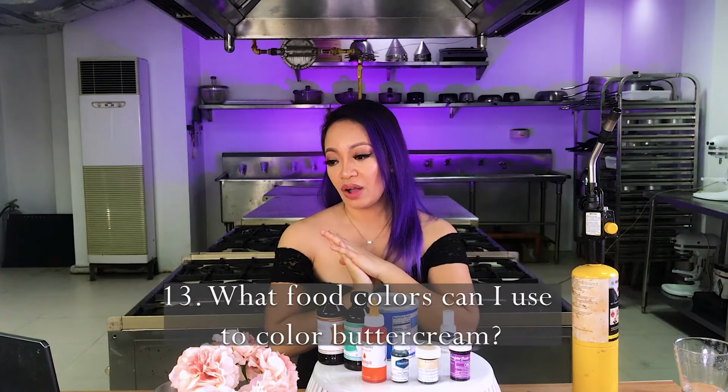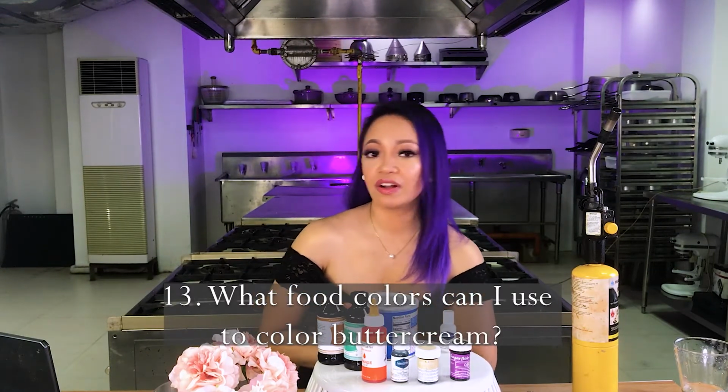But it will also depend on the brand of butter that you're using. European style butters tend to be lighter in color compared to other butters. That's why I like using French butter for my buttercreams, because it's much lighter than the other brands that we have in the market. To make your buttercream lighter in color, add a little bit of purple and some white gel food color.